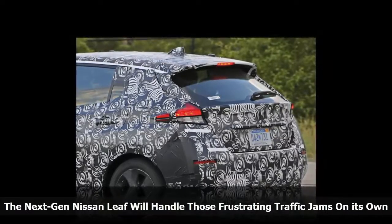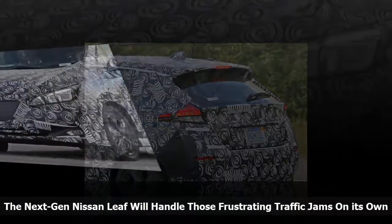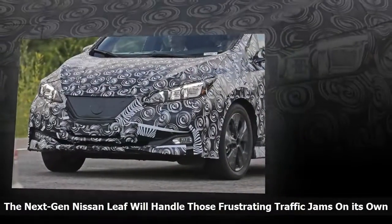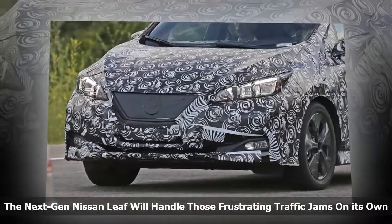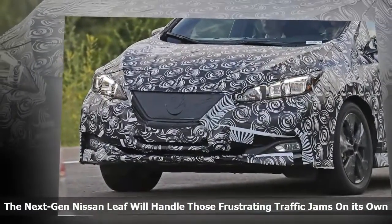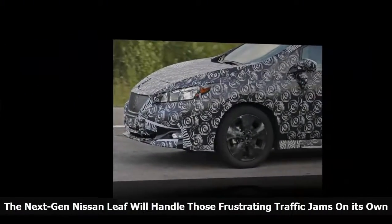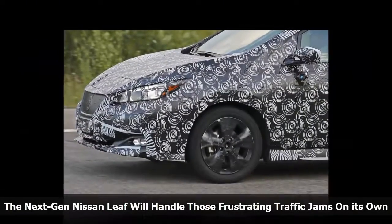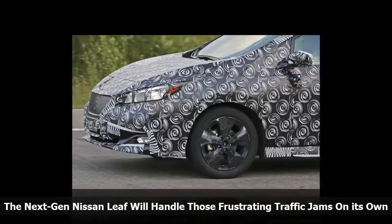That's pretty much what the next-gen Leaf will be able to accomplish as well. It should function similarly to that of Tesla's Autopilot, GM's Super Cruise, and Audi's traffic jam assist feature. The question is whether or not you'll feel like you're being driven by a skilled driver, as Nissan described it when debuting that aforementioned concept.